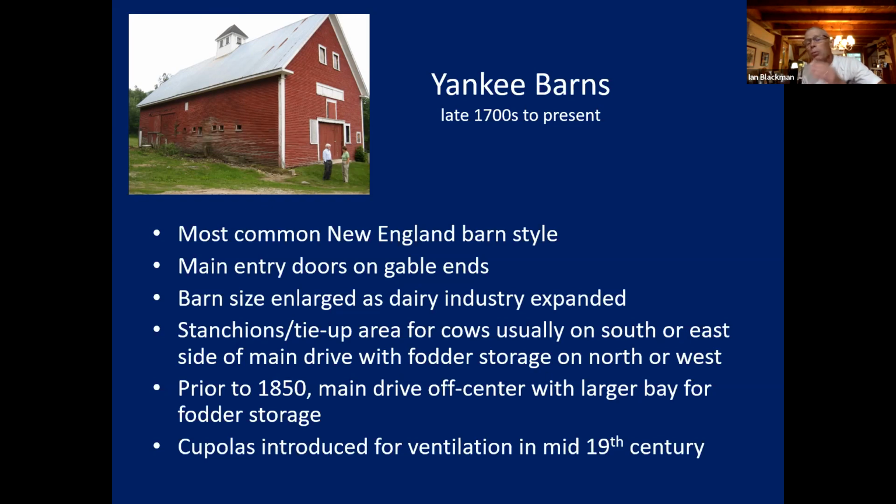And that's one of the problems that has occurred for a lot of Yankee barns and early English barns in New England, is that cows produce a lot of moisture, and they produced a lot of problems for the wood floors in those barns. And there were adaptations made to agriculture as time went forward for storing hay and what have you, where the farmer would cut out pieces of the barn to make room for hay moving equipment.